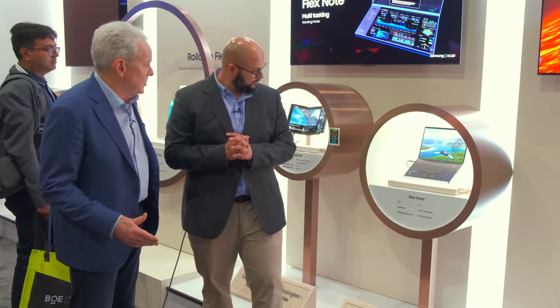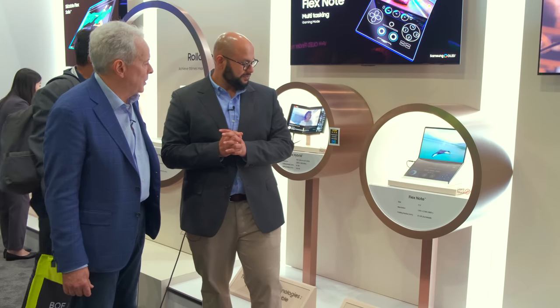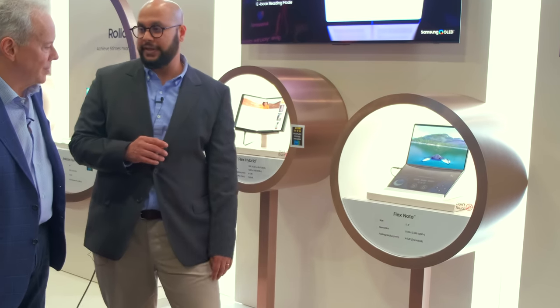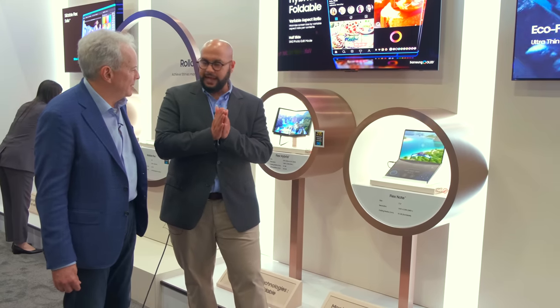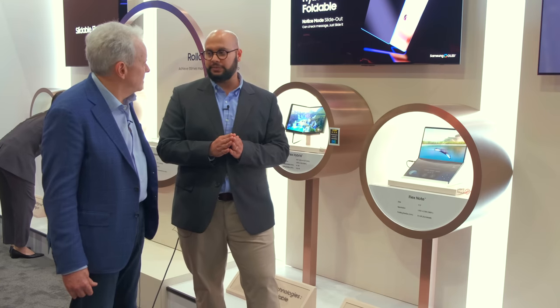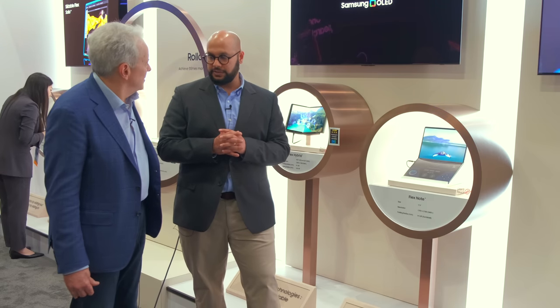The thing that's impressive to me is that this is not a small panel. This is a 17.3-inch panel. It looks like 1920 by 2560. Well, that's cool. The interesting thing is also the folding radius. I was going to point that out. 1.2R is a very tight bend. Like flat, you know, when you shut it. If you have a foldable phone today, there's a slight bulge. But with 1.2, it's going to be flat. So that's going to be a pretty good form factor and user experience.